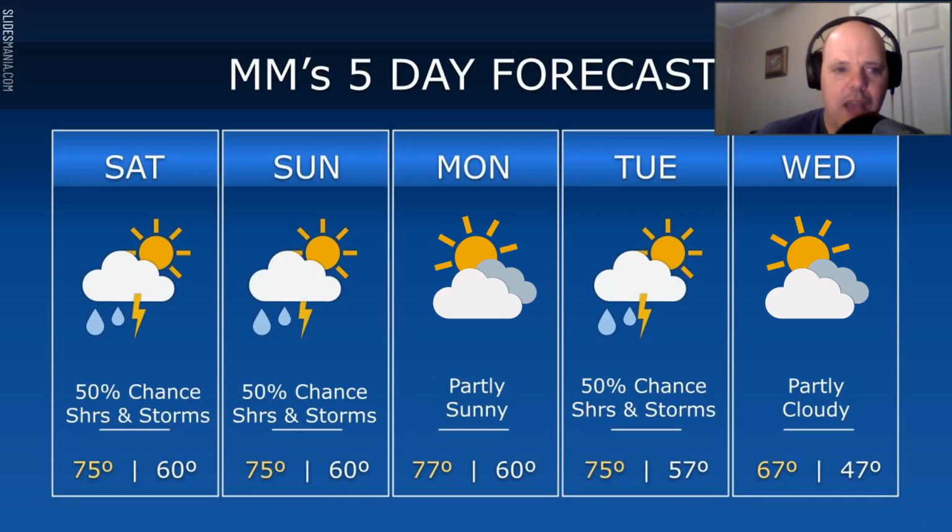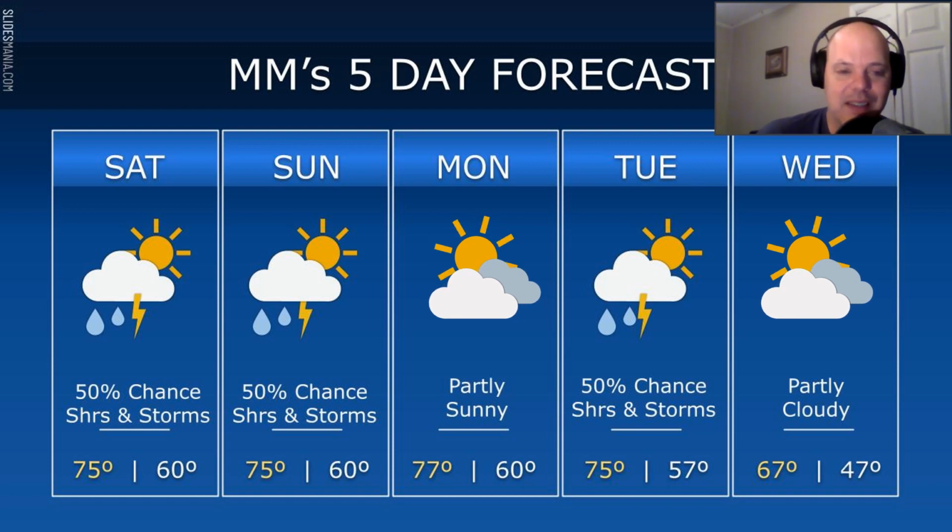Looking at our 5-day forecast, we have a chance for showers and thunderstorms today and tomorrow. If you're participating in the hiking marathon, just make sure you keep an eye on that radar and an eye to the sky. You know, a shower we can handle, but that thunder and lightning, that's something we don't want to have to contend with out on the trails. So just be weather aware if you're outside today participating in those activities. That is a 50% chance for showers and thunderstorms, highs in the mid-70s.